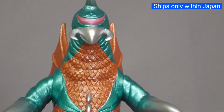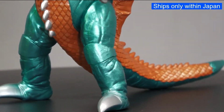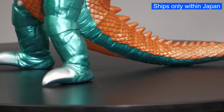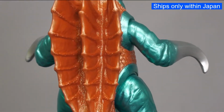This reminds me a lot of the Bandai creations. They had a clear glitter series, so this looks like that paint minus the glitter. Kind of cool looking, very metallic green, similar to the metallic green Mecha Godzilla that they had a few years ago for the Godzilla store as well.